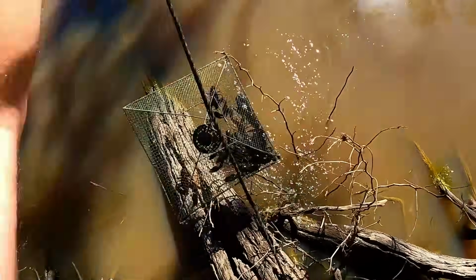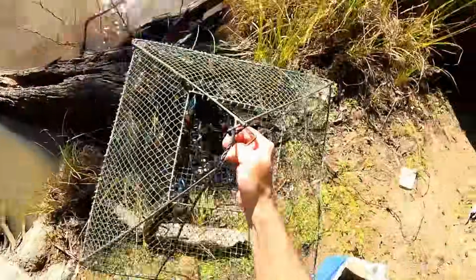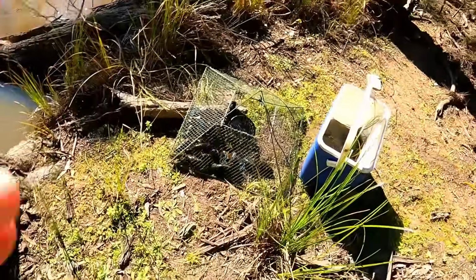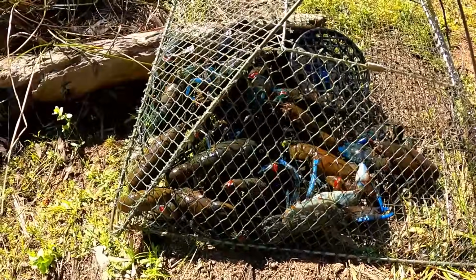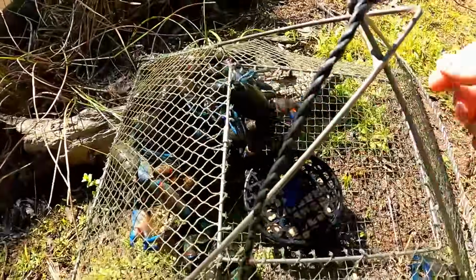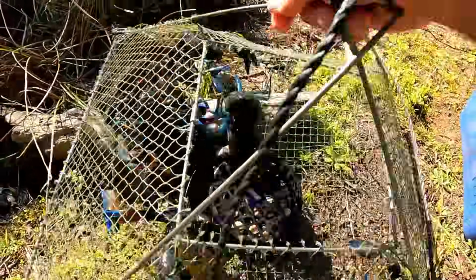Yep. Holy Jesus. That's nearly better than what I would do through summer. You're kidding me. That is nearly a better trap than what I would get through summer. Have a go at it. Let's pick a couple of these bigger fellas. Look at them. How many is there? There'd be at least 15.